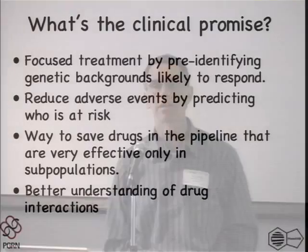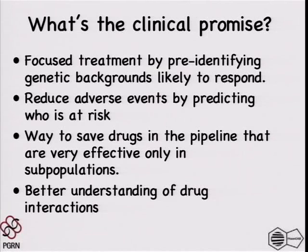You can imagine that ethicists are having a field day writing about this and what its implications might be. But the fact is it's on the market and it's helping some people, and so that's good. So I think you can see the clinical promise of pharmacogenomics. Focused treatment by finding people who are likely to respond, not giving it to people who are going to have bad adverse reactions. That's something I'd like to come back to.